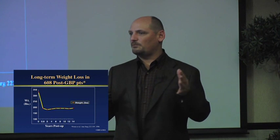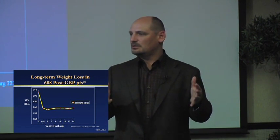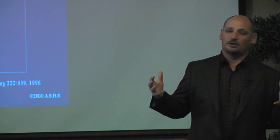If you look at a group of patients who don't have surgery, that was illustrated with the Swedish obesity study that was published about 3 or 4 years ago, in which they compared surgical treatment and non-surgical treatment. They had a fairly large group of patients they followed with non-surgical treatment, and at the end of 10 years, there was no weight loss. There's zero weight loss.